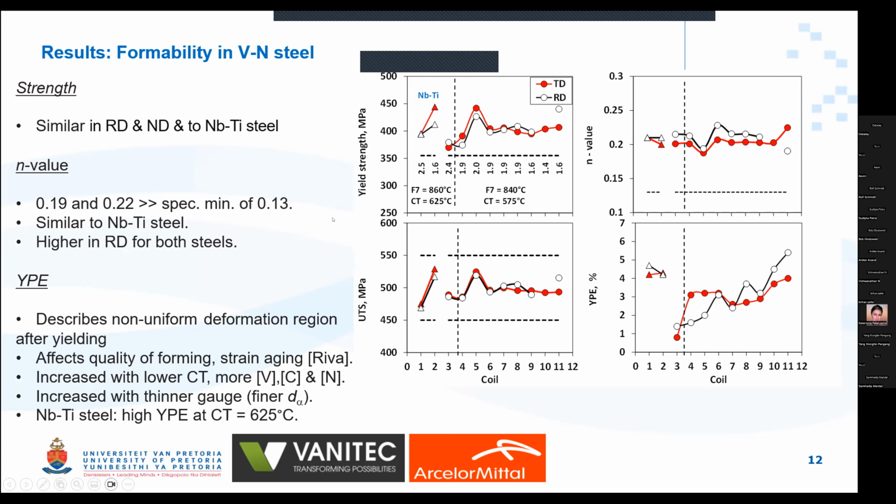The yield point elongation, which describes the non-uniform deformation region after yielding, affects the quality of forming and the extent of strain aging. Here's the key: this is the 625 coil and the 575 coil on all the graphs. As the coil temperature drops, you have more vanadium carbonitride and nitrogen in solution, which increases the yield point elongation, as also does moving towards thinner material from left to right. That also gives you a finer grain size, which will also increase the yield point elongation.